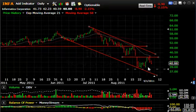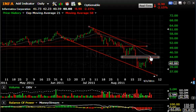INFA, which got right up to the lateral price resistance and 20-period moving average, then pulled back yesterday on a reversal day, and today followed through with a downside 90-cent move. I'm looking for a retest of 39, and if that's broken, 36 is the next target.